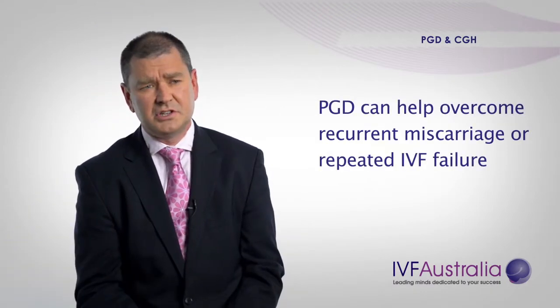The second reason we use pre-implantation genetic diagnosis is for those couples that have unfortunately had multiple miscarriages. So it's a way of being able to better select embryos, genetically normal embryos, to go back into the uterus. So if we can select those ones out first, then we're definitely going to improve the chances of our patients conceiving.